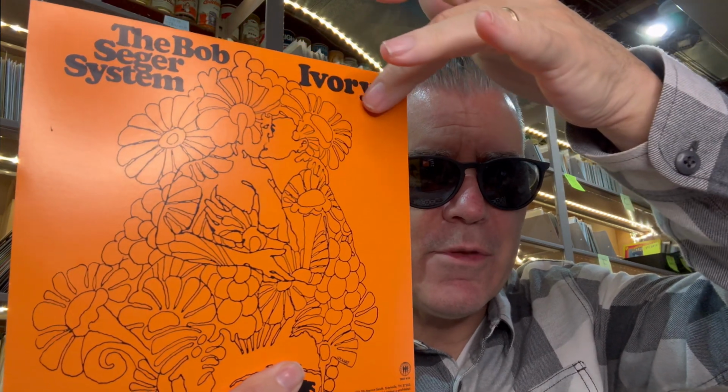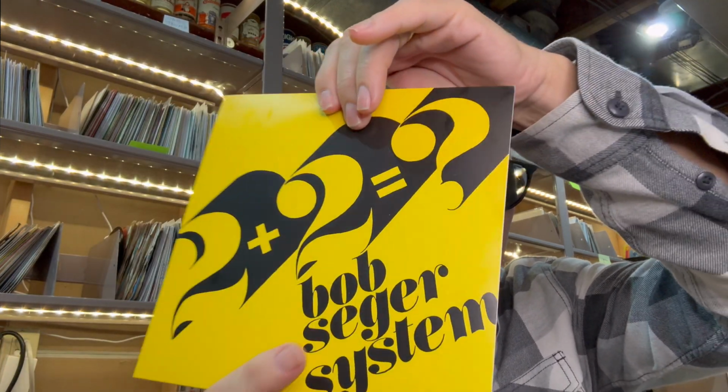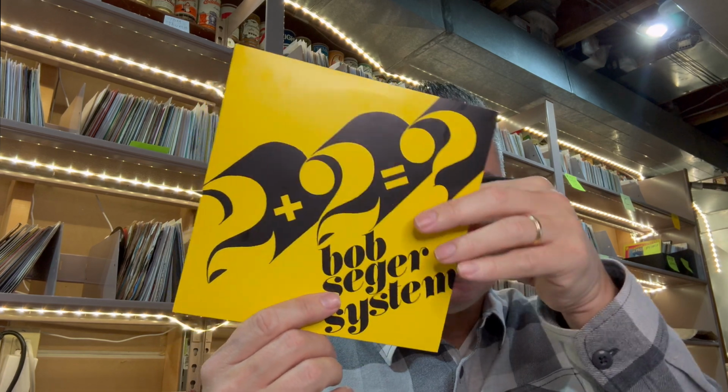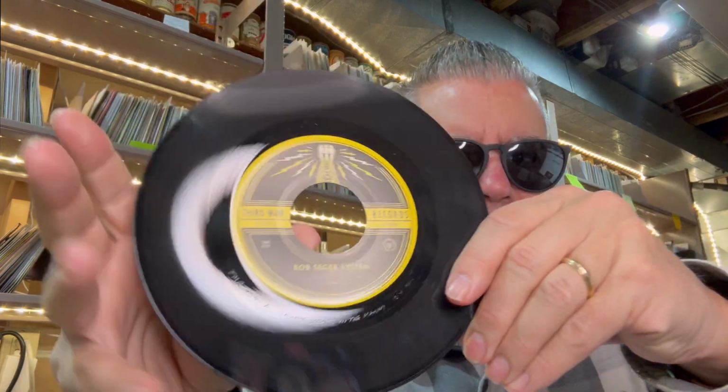So Ivory is the backside, the B side. So 2 Plus 2 is on my mind. If you know this song, then you'll know it's a great sounding garage rock. And this is a reproduction that, sure enough, Third Man Records has done in their factory. Now look at the artwork.